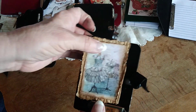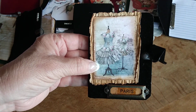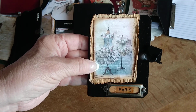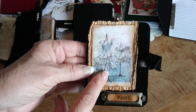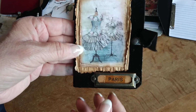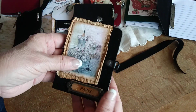And then this was one of the other ones that I made, and a while back I did a French themed, or I call it haute couture. In Texas, I don't know how to say it right, but it's the fancy dressing. And so I had some images left over from that, but I loved this dress form image with it looks like maybe a corset and maybe a petticoat, and I just really love that. And again, I added Paris onto the book, and then there's the ribbon.